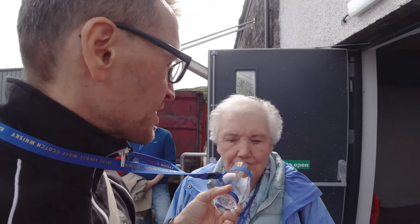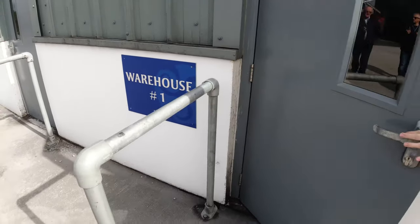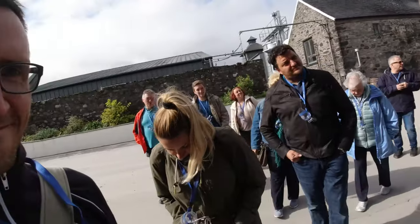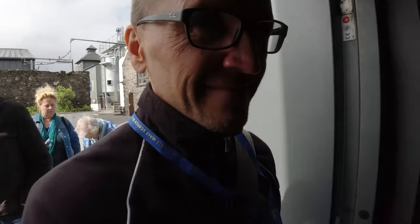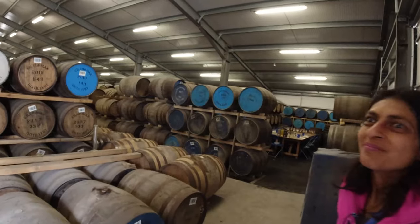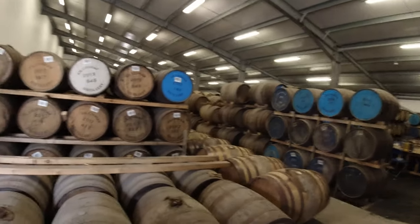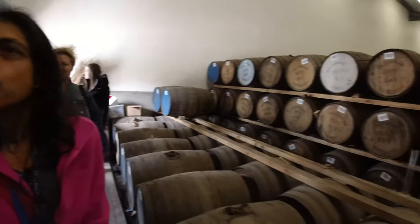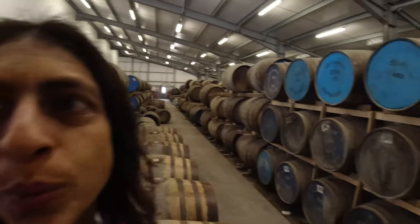Do you smell it now? You can smell the smoke on what's left in the glass. Wow, that smells good. No matter of wood. No matter of sweet oak.